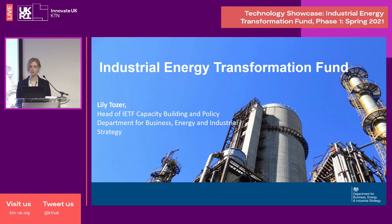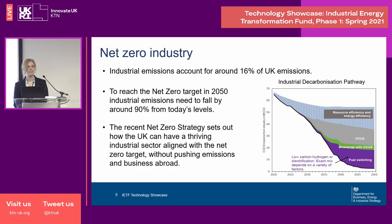I guess the bigger picture of why we're all here today is presented in the challenge in this graph, which is that in order to meet net zero by 2050, we're going to need to do a lot within industry. So industrial emissions are going to have to fall by 90% compared to today's levels. And that's going to be employing things like resource efficiency measures and energy efficiency measures over the next 10 to 20 years, paving the way for us to bring in lower carbon fuels, even using carbon capture.